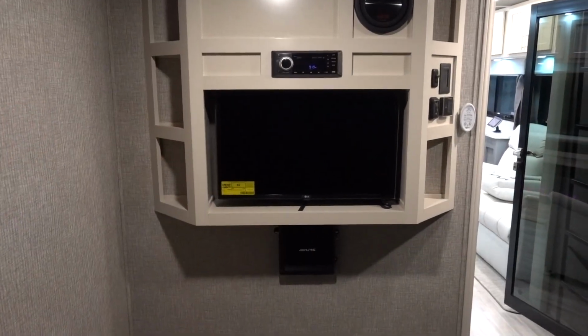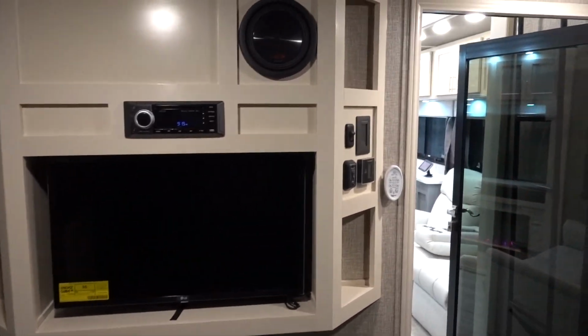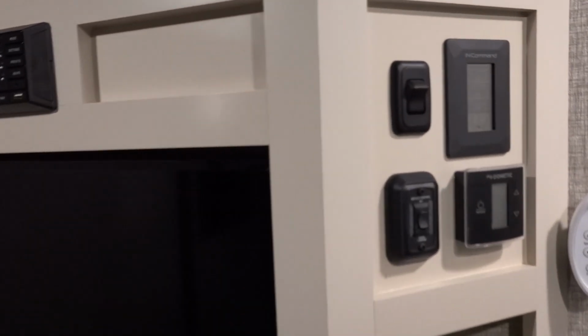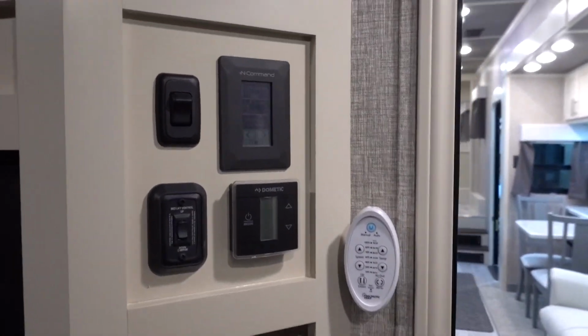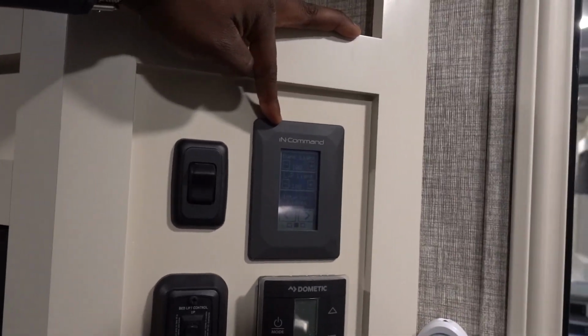And also inside of the garage you do have an LED TV, radio, and it looks like a subwoofer up top here, so you can wake up your neighbors. Absolutely. A few of your controls are on the side here. This looks to be the In Command for the generator. Yeah, it's In Command for the whole system.